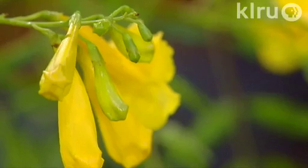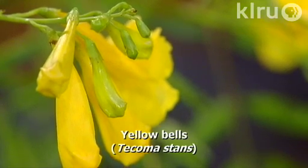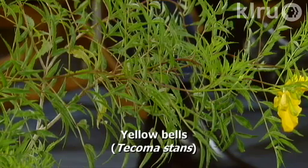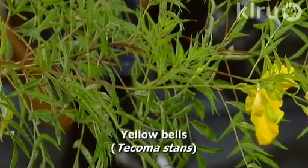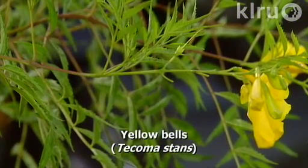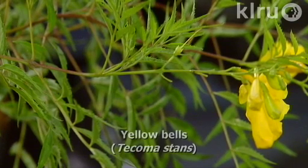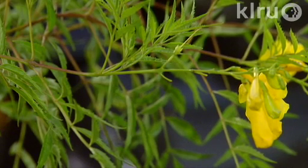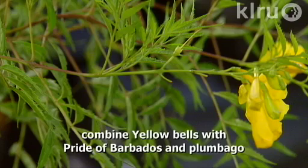Yeah. Well, Tecoma stans or yellow bells has become super common, but what's not common is the native form. And you've brought the native today, and I happen to really like the very fine textured foliage on this one. I like it too, because it doesn't look like your typical hybrid, where it's got kind of the large leaves. It's got that nice feathery look. Blooms a little bit later than the standard hybrid, but it's just tough as nails, extremely drought tolerant, and does really well in combination with Pride of Barbados and Plumbago as a full summer color grouping.